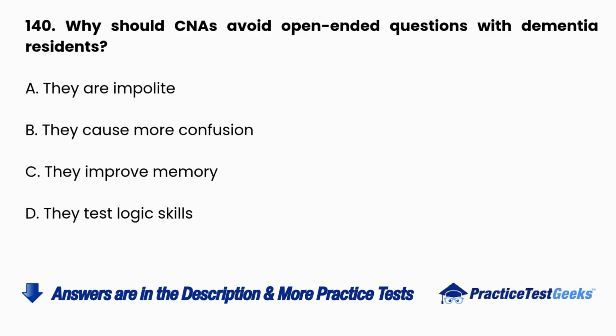140. Why should CNAs avoid open-ended questions with dementia residents? A. They are impolite. B. They cause more confusion. C. They improve memory. D. They test logic skills.